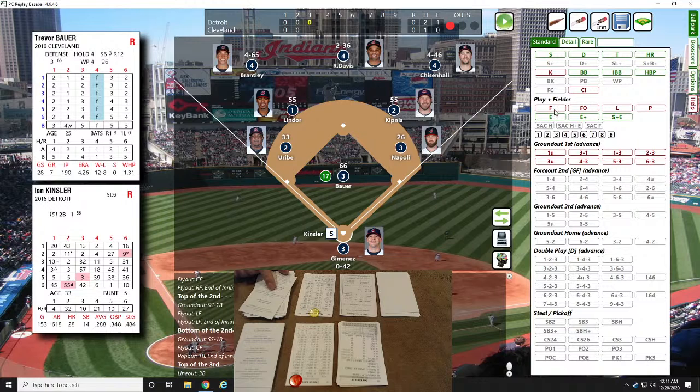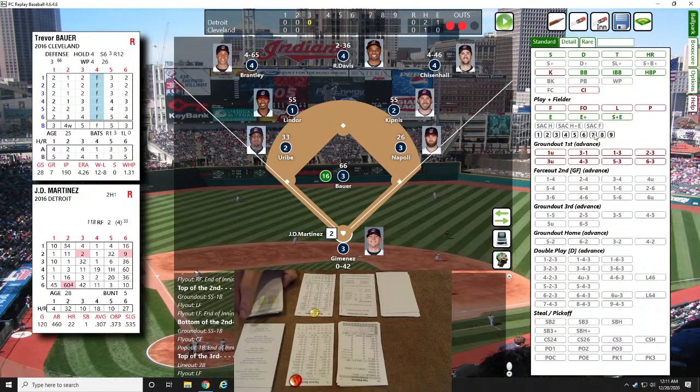We're just going to call that an F7. I don't like playing with injuries. I want my players to determine the outcome, not injuries. So unfortunately, just a pop fly to shallow center field.